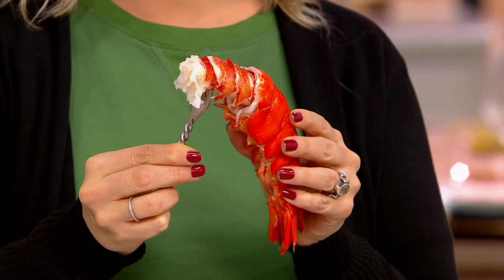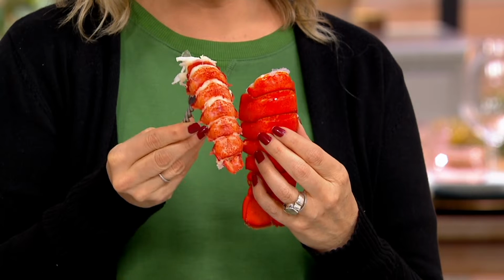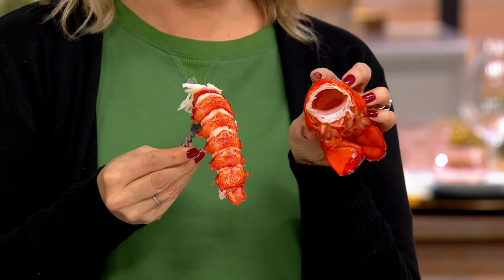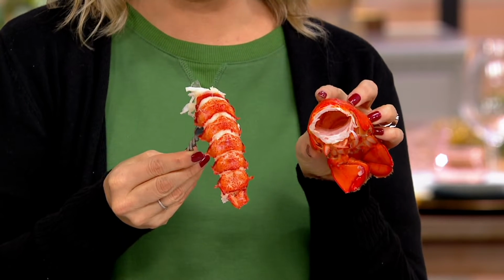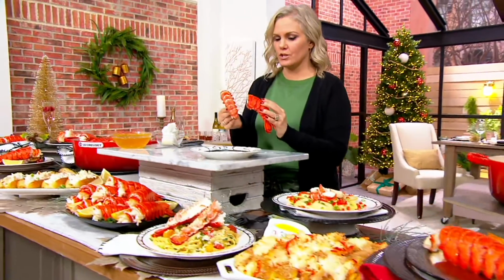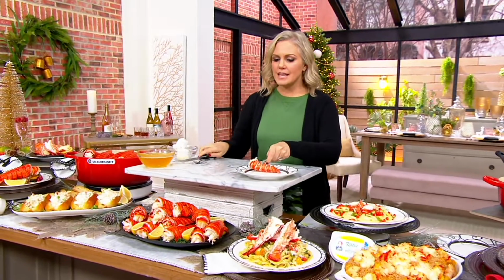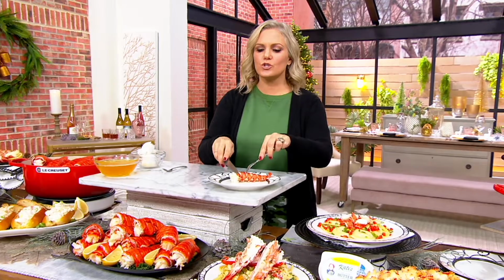Because here's why. Look at that lobster tail. How did I just get that entire tail out of the shell? It's a special process called HPP, which means high pressure process, which allows you to get every single morsel out of your investment. And when I say investment, this is gourmet food at home, easy to go.